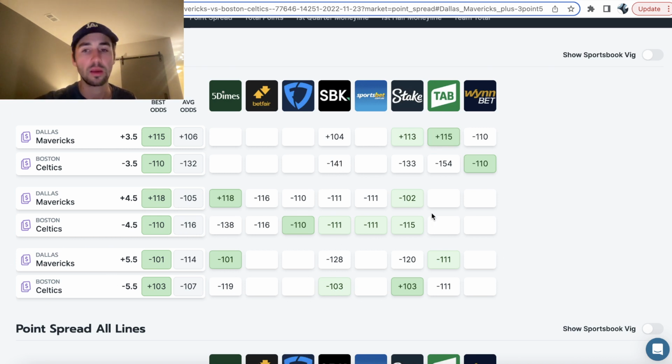Most don't do that. And what you're going to notice is in these early lines, when sportsbooks first post odds for the upcoming day, there's often big line discrepancies. Here we found one, right? SBK has this -141. So WynnBET looks like a complete no-brainer. Stake has this -133. It's an arbitrage bet. By definition, one bet has to be profitable. Once again, WynnBET looks like a no-brainer bet. Tab has this -154. Once again, looks like a no-brainer bet.